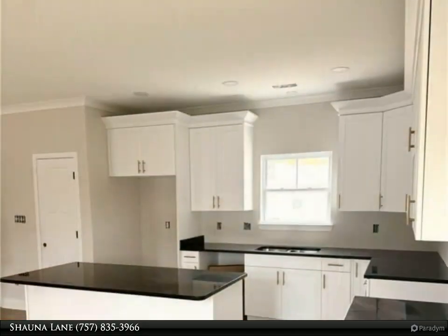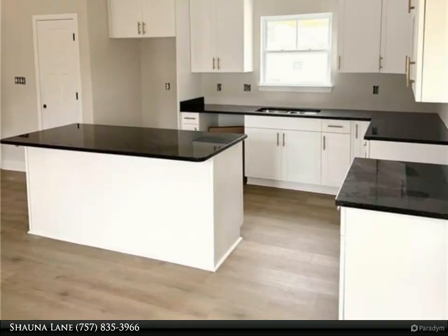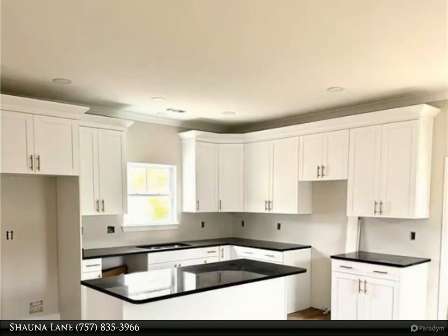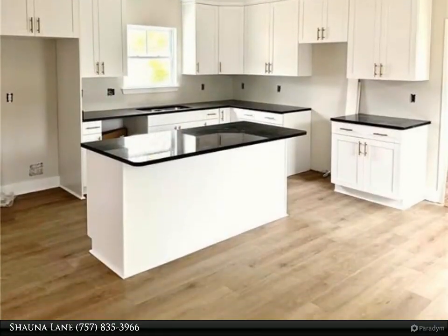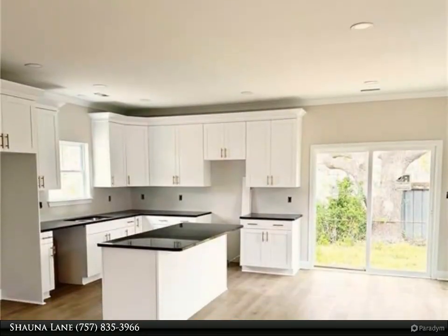Imagine your own new home built by one of the best. Traditional home with open floor plan. Features include crown molding on the first floor with 5-inch baseboard trim, stainless steel appliances, beautiful laminate wood floors, and granite countertops with a bar area that's great for entertaining.